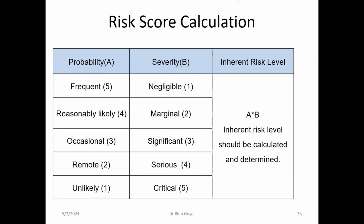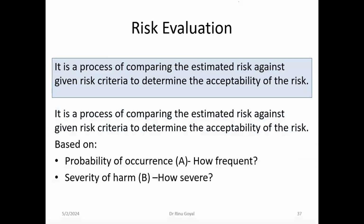When we multiply probability and severity, A into B, it gives us an inherent risk level. We'll learn it in further slides. Then we have to evaluate. Evaluation is comparing the estimated risk against given criteria and determining the acceptability of risk. So we can compare what was before and what was after.